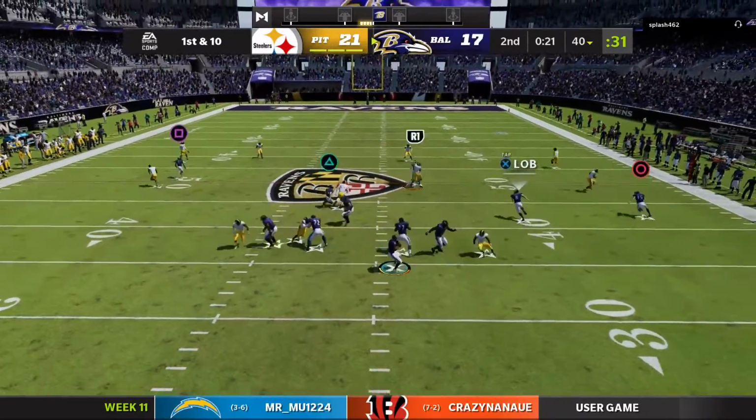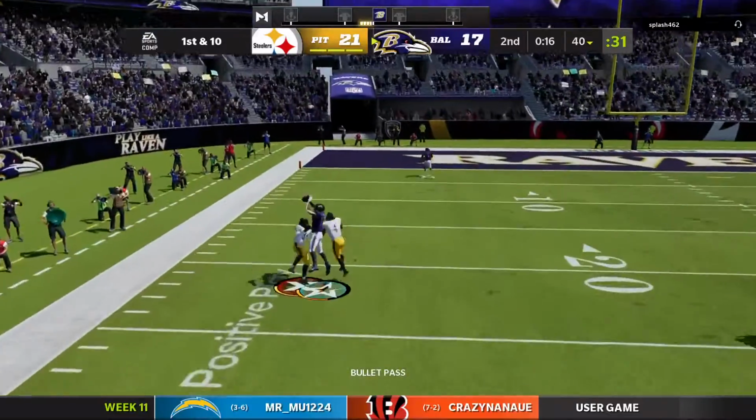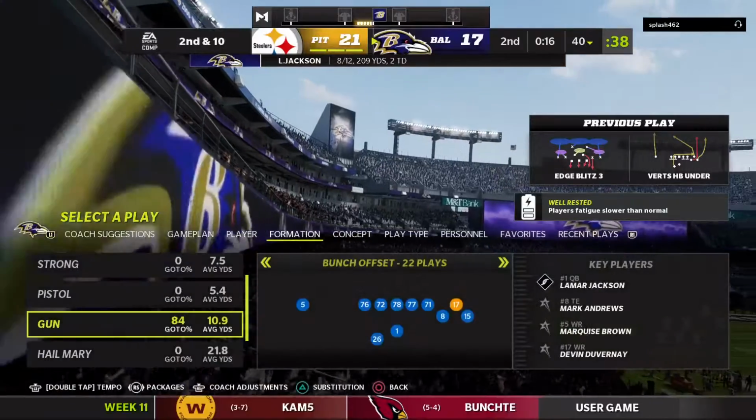Now Jackson on 1st down. He's going to rifle one deep left side. And it's incomplete. Took a shot, couldn't connect.